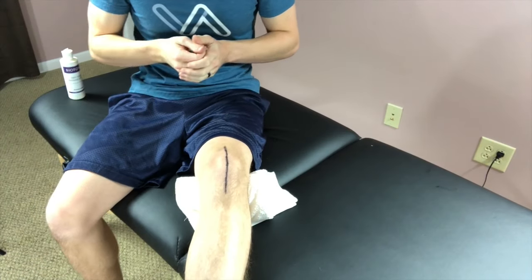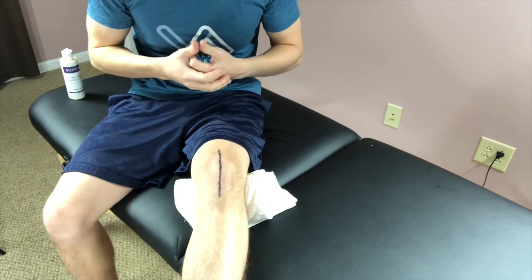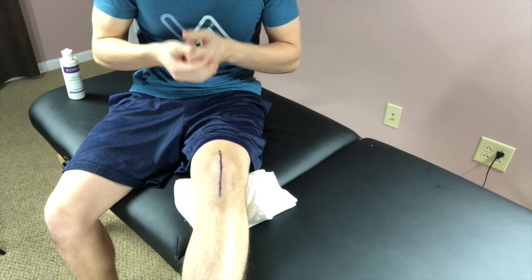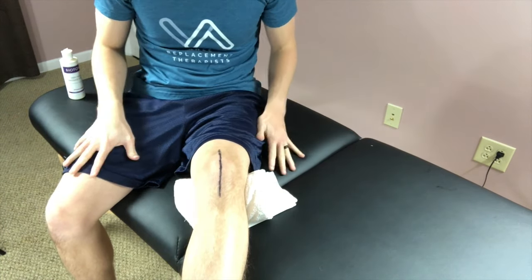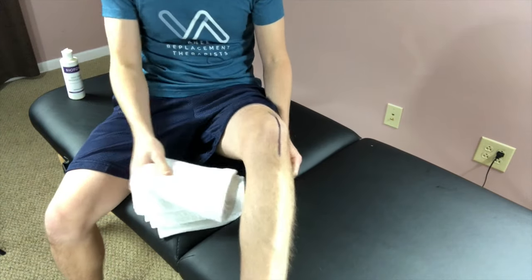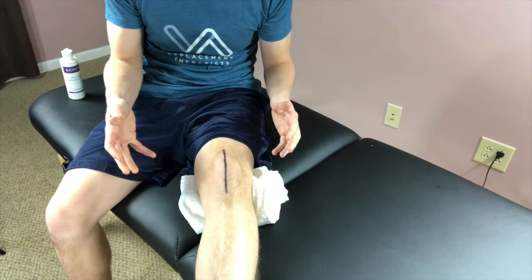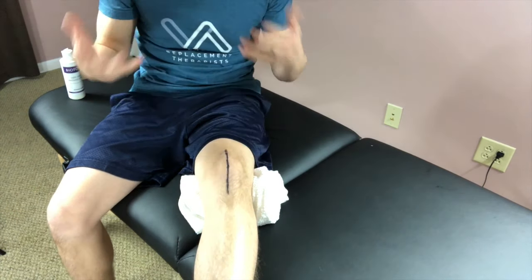Okay, so now we're going to take a look at some of the different techniques for performing scar tissue massage. Right now, for positioning, I'm sitting on a therapy table. My leg is underneath a rolled up towel, so not completely straight. It has a little bend in it, and then it's laying out on the surface.